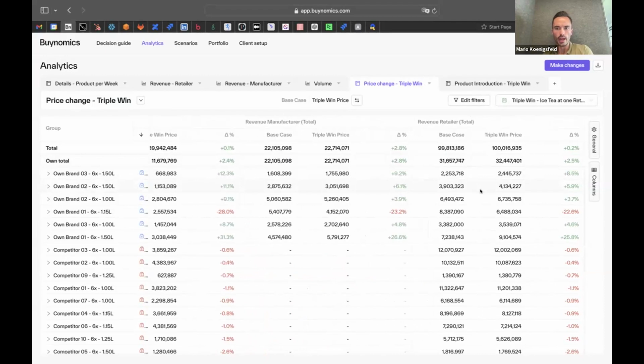So ultimately what you can see is that typically there is not one straightforward change, for example, like a 3, 5, or 7% price change that yields this triple win, but it's rather a very differentiated strategy that you need to apply to really achieve revenue growth for both manufacturer and retailer, and also volume/unit growth, ultimately more shoppers purchasing for the market itself.